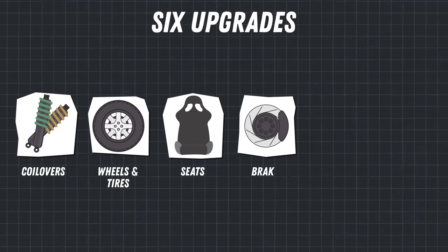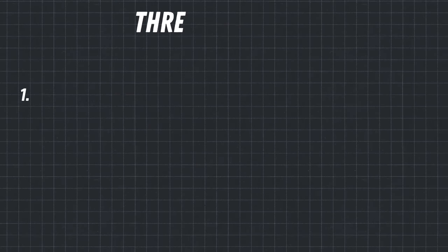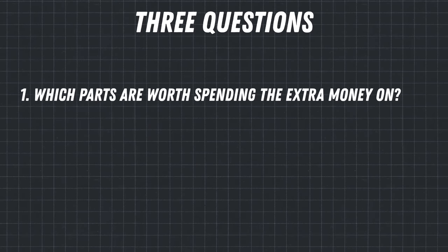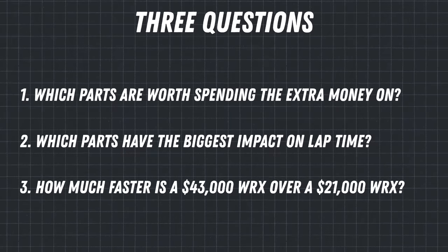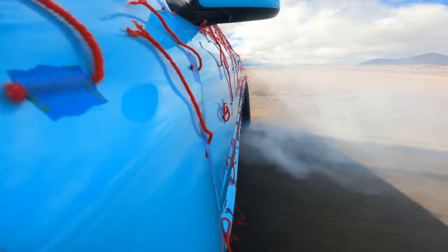Throughout the upgrading and testing process, our ultimate goal is to install six major upgrades and answer three questions. Which parts should you spend the extra money on, and which are you better off saving your cash? Of the six upgrades, which has the biggest impact on your lap time? And ultimately, how much faster is a $43,000 WRX over a $21,000 WRX, if faster at all? It's so simple, what could possibly go wrong?